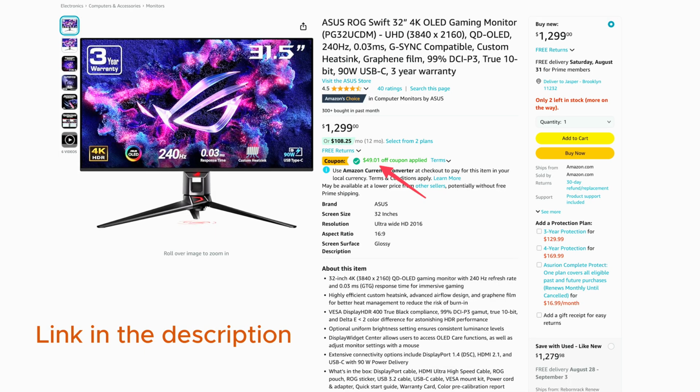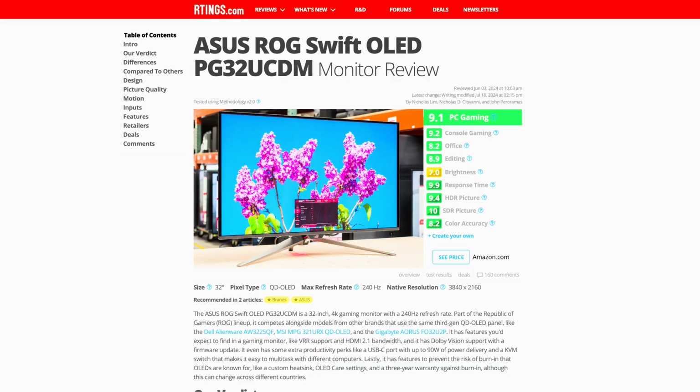The moment's here. If I had unlimited money, what monitor would I get? Well, I would probably get the Asus ROG Swift 32-inch 4K OLED monitor. This thing is a beast. It is one of the best gaming monitors on the market. It has a rating score of 9.1, and it costs a lot of money, about $1,300, but it's 4K. It has a 240 hertz refresh rate, a 0.03 millisecond input lag. It just has all the specs and a massive OLED screen.